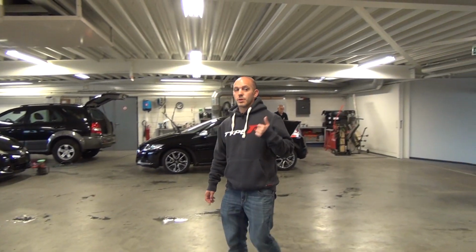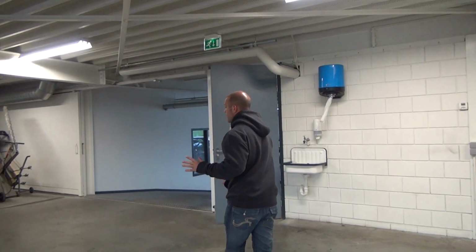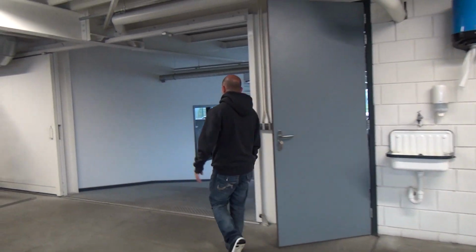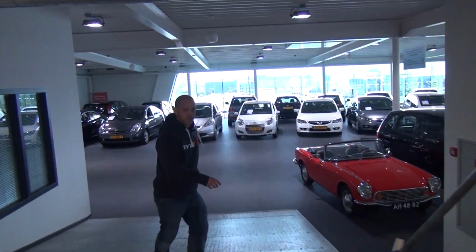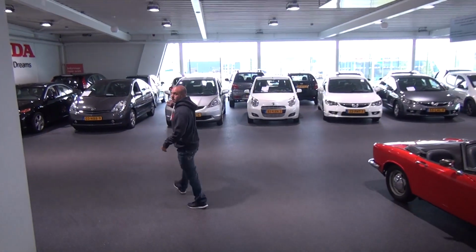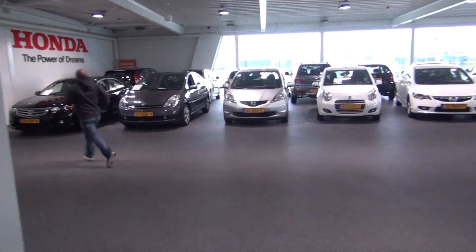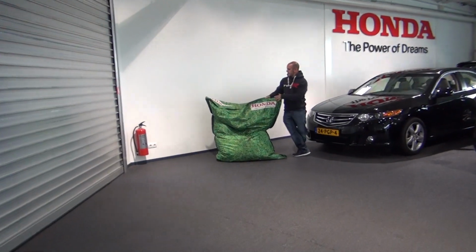Let's take a walk and let's see what other used cars they have, because again, all the European styles are totally different than the American styles. So watch your step going down here. Feet might be a little bit wet. Okay, so here's the beanbag I talked to you guys about. Awesome. Check this thing out.